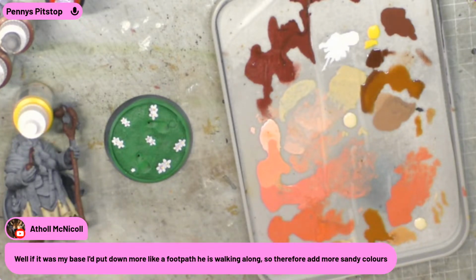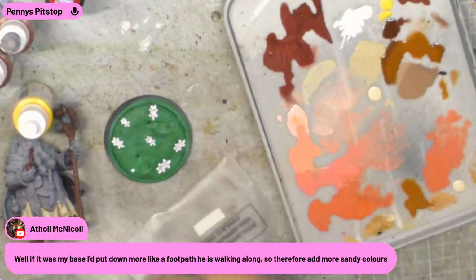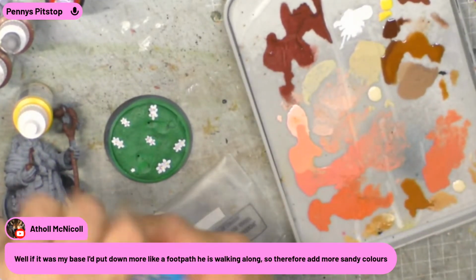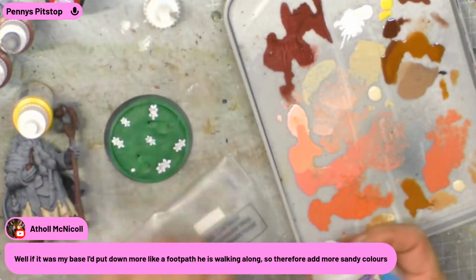Tomorrow even. Right, so I need some plastic. Plastic. That looks plasticky. Oh, this is actually the best glue I've ever used, I think.